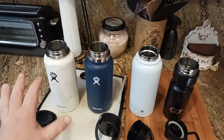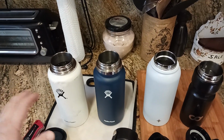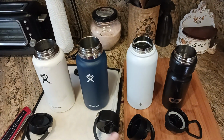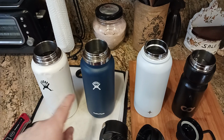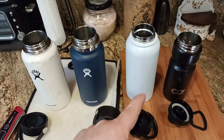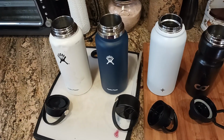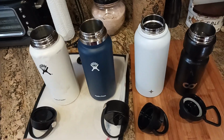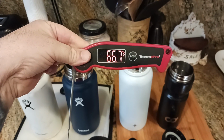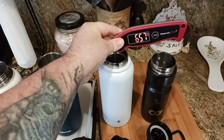So anyways, filled them all up with ice up to the top, then basically topped off with the water. Did that for all four of these, and I was really expecting the Hydro Flask to be the winner, but I would say JoyJolt is our winner, because it's 40 some odd degrees or whatever that was. Let me go ahead and pull up the thermometer again. I may actually go another 12 hours just to see what happens. So there's room temp, right? 66-ish degrees. Let me go ahead and put this back in.